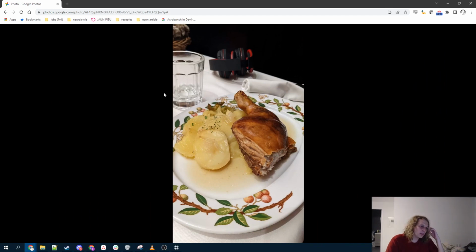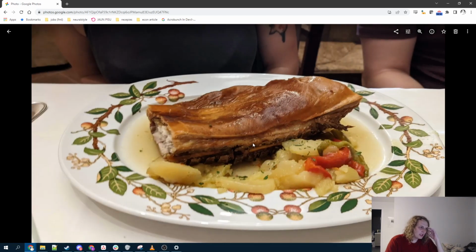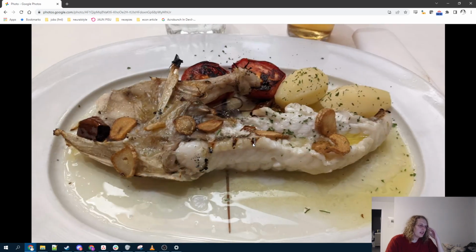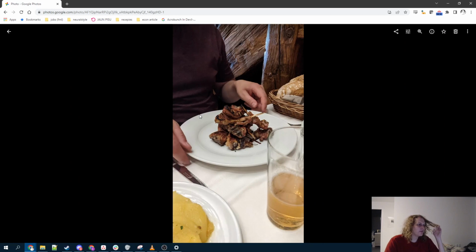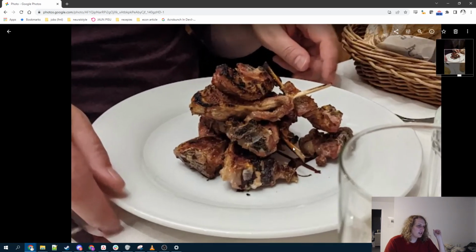This is what Isabel ordered, I think. It's just pig. It's fried up with the skin on it. So two people ordered something like that. I got a fish dish that was very, very good. It was a white fish, very garlicky. You can see all these chunks of garlic, some fried tomatoes and potatoes. It was very, very good. And Gleb got these, pork chops, I think.